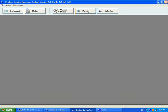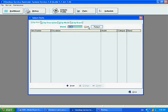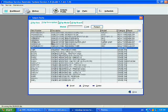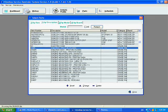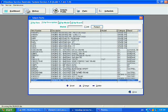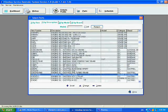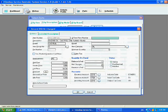Go to the parts, make sure that spare parts will have the engine oil as the category. Because later on when you enter your service record, you need to give the system the category. Parts will be listed according to the category, so that's why it's very important that you put engine oil as the category.